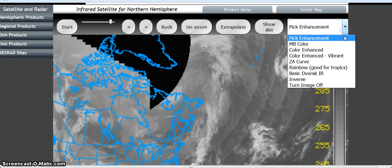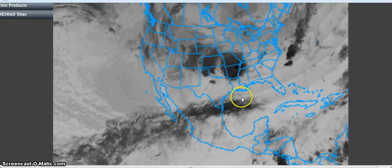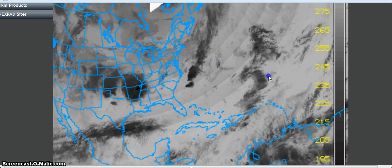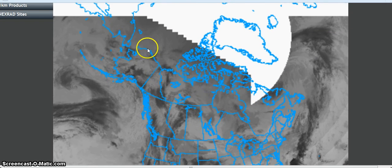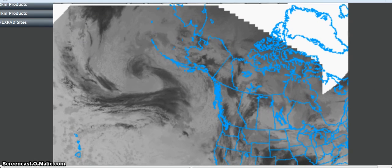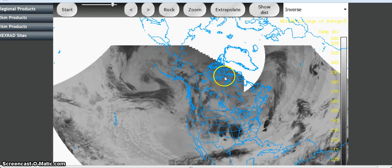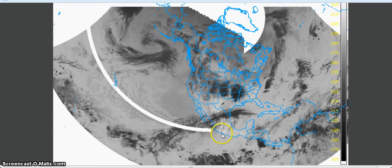Huh. Let's just put it on inverse for the heck of it. And you can see it a little bit clearer there. Wow. That's amazing. And it's happening right at the same time this is coming down. Let's back it up and see how far away it is from that other line. Oh, yeah. Not that far away from it. So they're definitely doing something to this area in here.